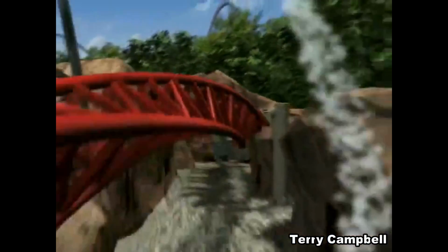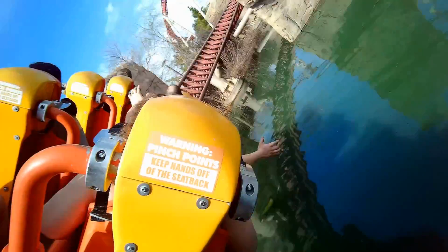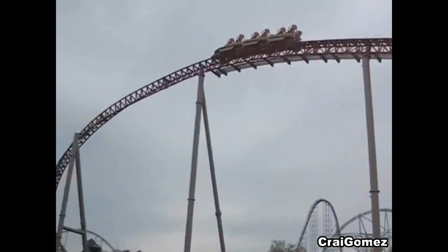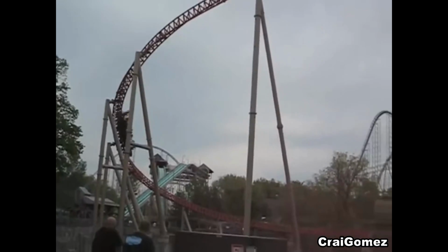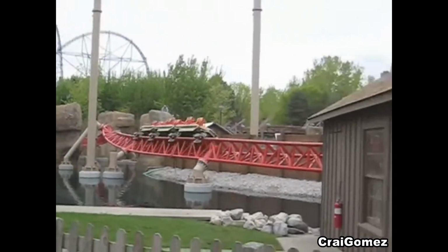After installing it and running some tests, it was determined to be putting too much stress on the track and it was removed, replaced with an S-curve. It's a shame that this wasn't even in place for a year, or a month, or even a day, so we could hear stories about how crazy this element could have been.